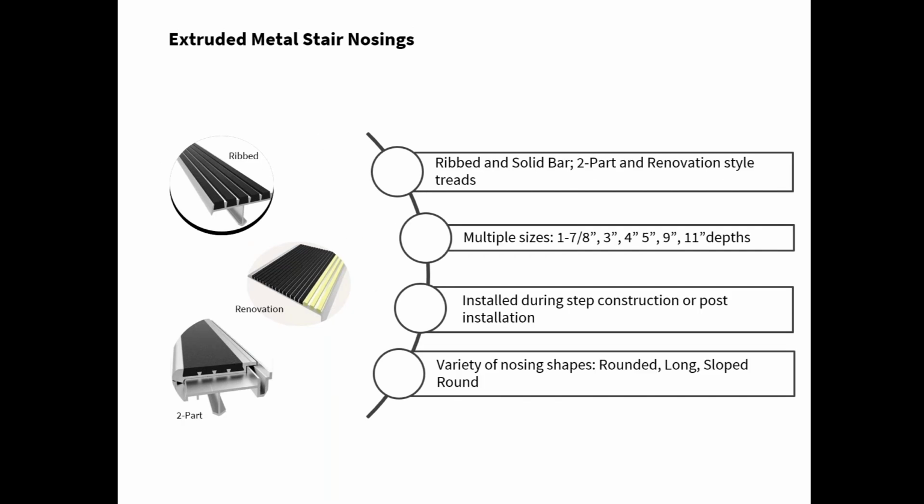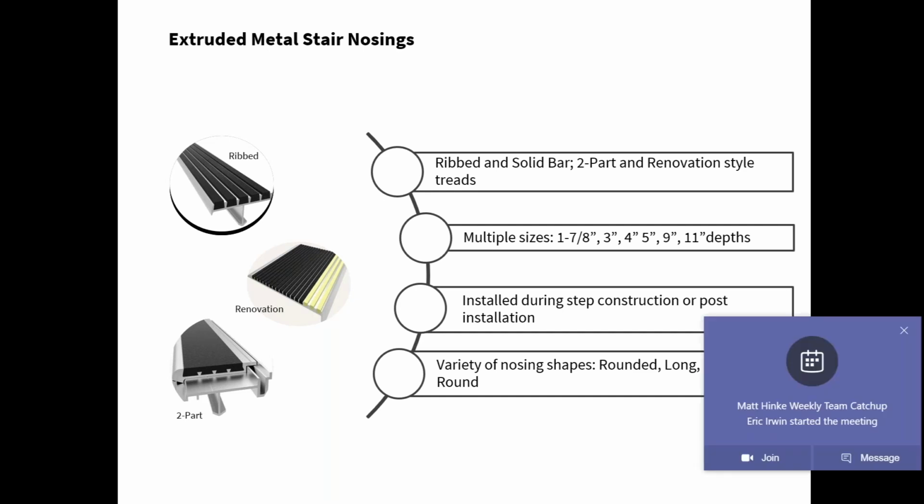So other options with the extruded metal, they can come in the ribbed or the solid bar, which we called full abrasive, or the replaceable two-part that we talked about, or also the renovation. Different sizes, they can go as small as 1 7/8, even 1 3/8, all the way up to 11 inches. They can be used in conjunction to create landings. They're installed during construction at the beginning, or they can also be installed post-construction. Once again, a variety of different nosing shapes that are rounded, they're long. We also have options for sloped risers and sloped risers with round nosings.